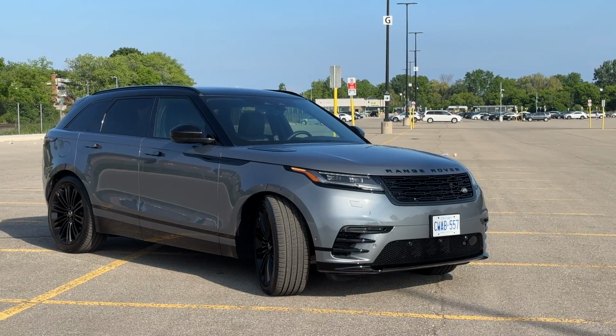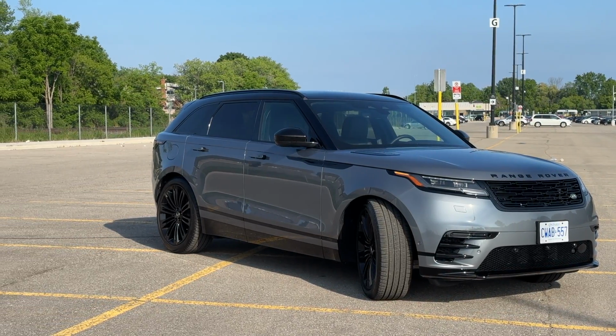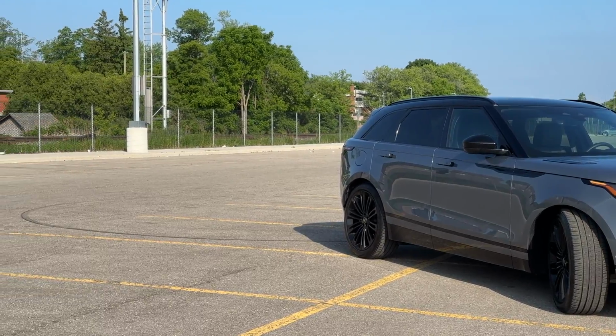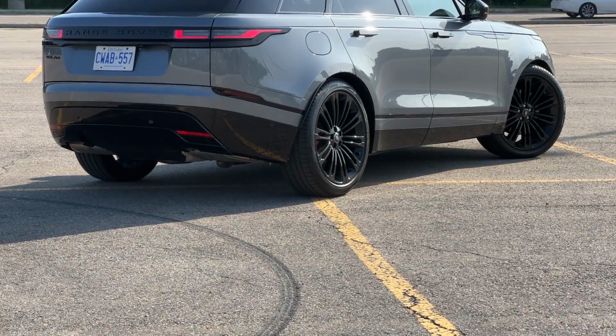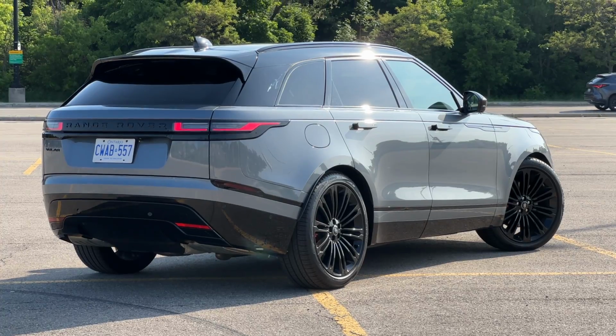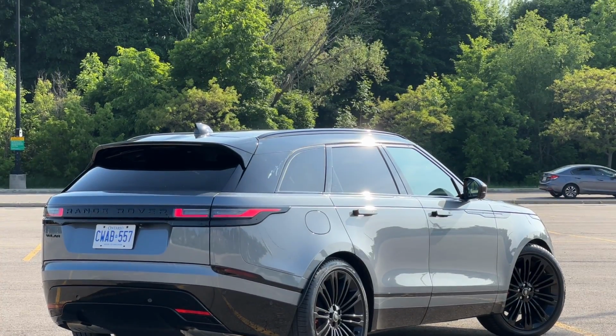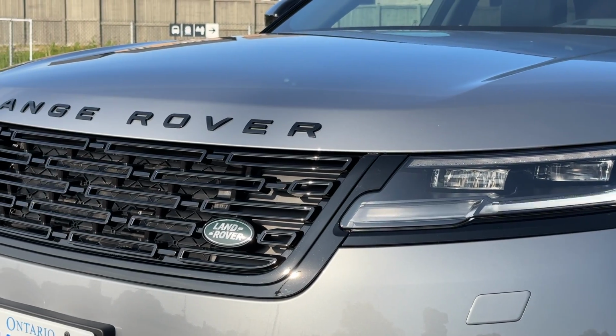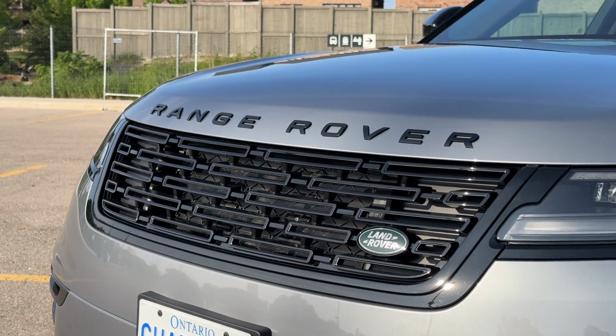The Range Rover name, the Range Rover brand just elevates everything so much more for me in terms of emotions. And yeah, I understand this is just a logical side of me talking about it, but I don't get this feeling when I'm driving the XC60.